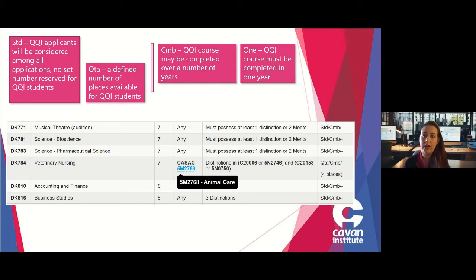If it says 1 at the end, that means that your course must be completed in 1 year. So you have to complete a full award in 1 year from September to May. That tends to be the case for the universities, but certainly for the nursing programs, they would expect you to have it in 1 full sitting.